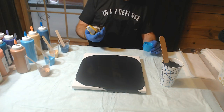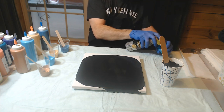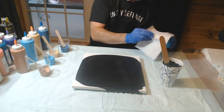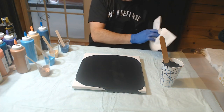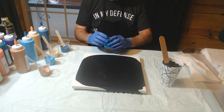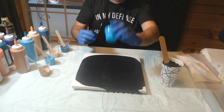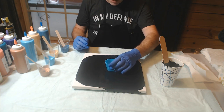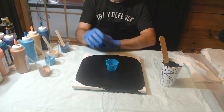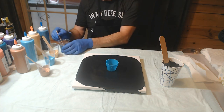I'm going to go with the WD-40 silicone spray into the gadget, not on the painting. So I'm going to put it in. This has little holes here. Just going to try to center that. Black paint's coming up through the bottom. What I'm going to do is, once I fill this, lift it up and let it release out through those holes.